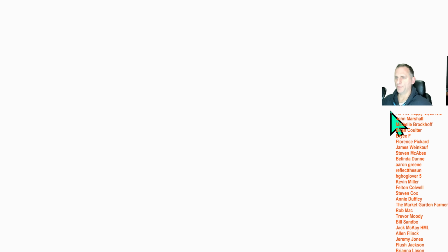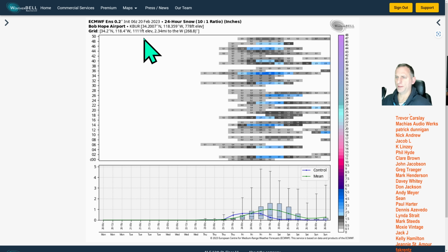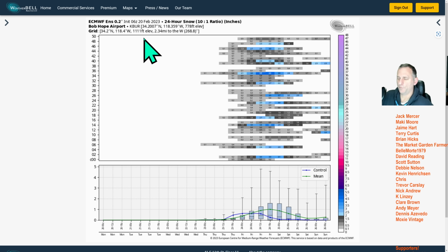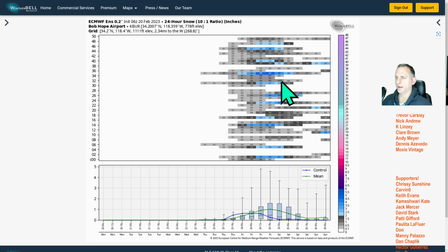You can see 778 feet at the airport there, but it's including some of the hills around it up over 1,100 feet. So some of the higher hills around Southern California could get a little bit of snowfall out there, but you're probably looking at 1,500 feet plus before you start to get in on that action. I wouldn't expect snowfall down to Burbank.